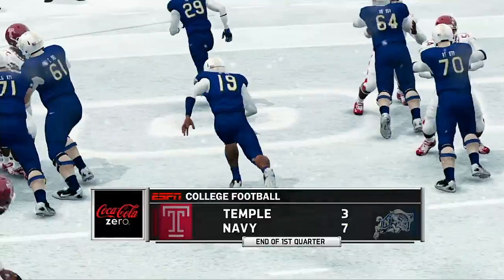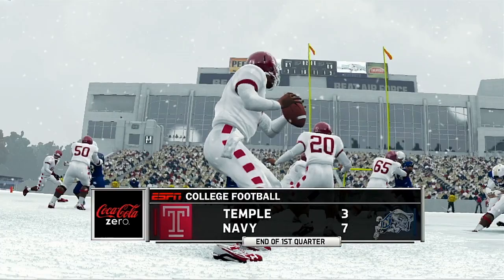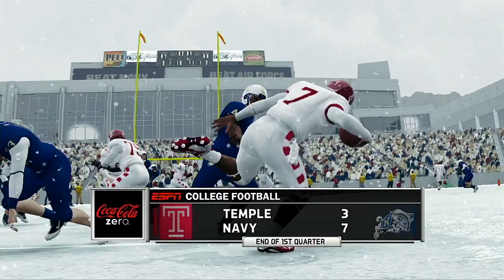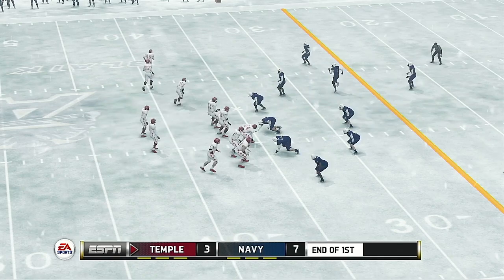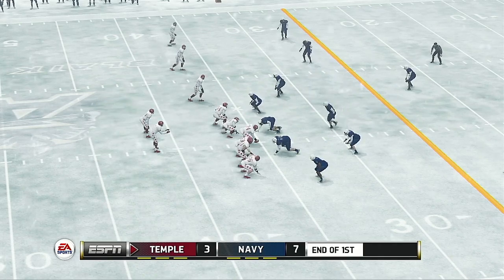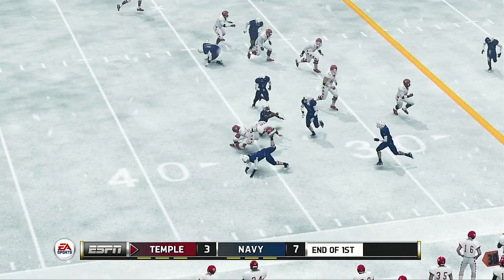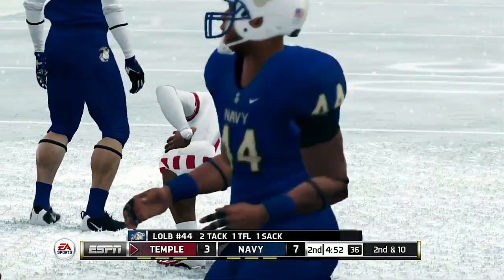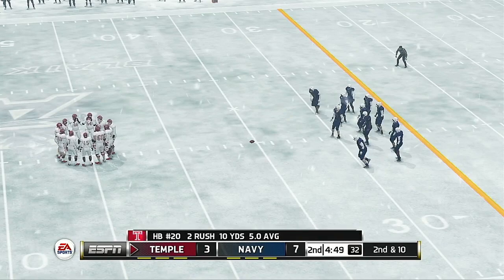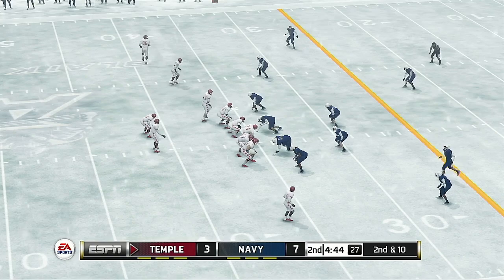There are three quarters remaining. Navy's up by four. Set to resume action here in the second quarter, and we've got a tight ball game. They try the right side. Tackle around the 35-yard line. Second down and 10 to go. Ball on the 35-yard line.